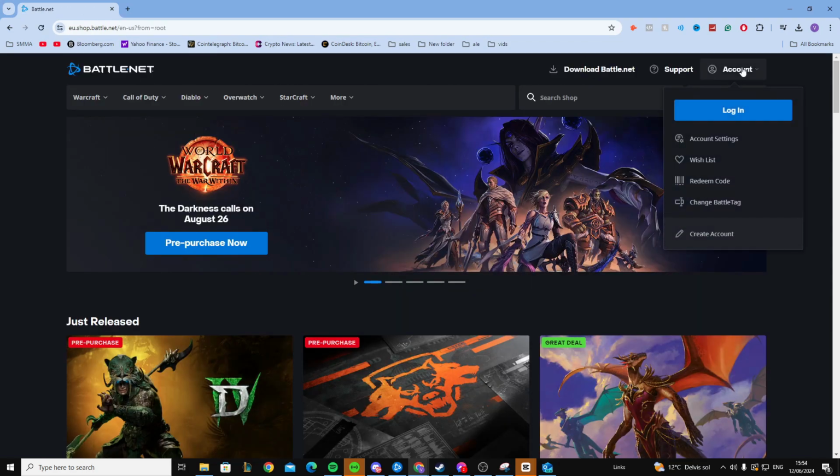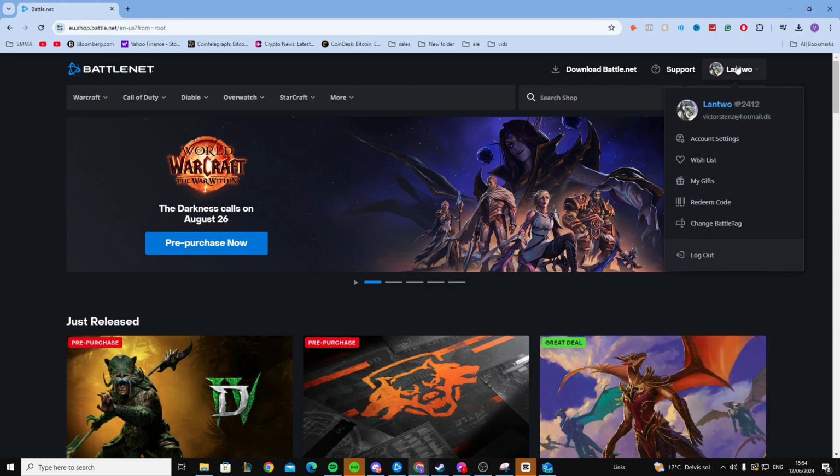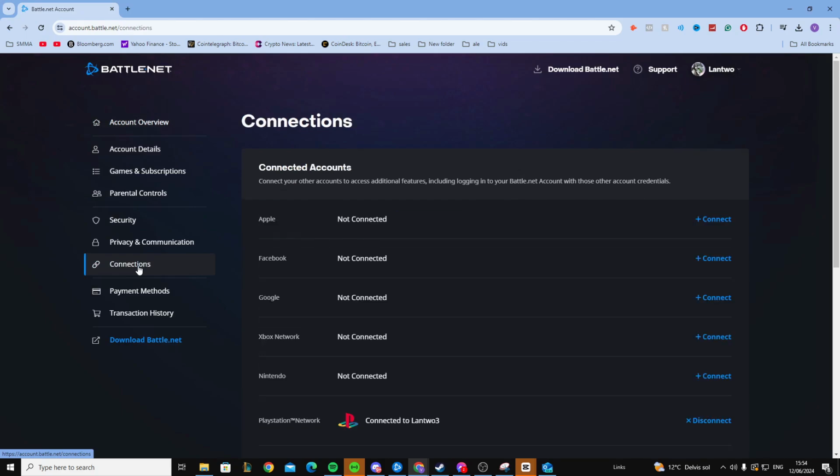Now from in here, you want to go to your account, log in, and once you're logged in, you want to click on your account and go to account settings. Now in here from the account settings on the left hand side, you will see a button that says connections. You want to click on it.